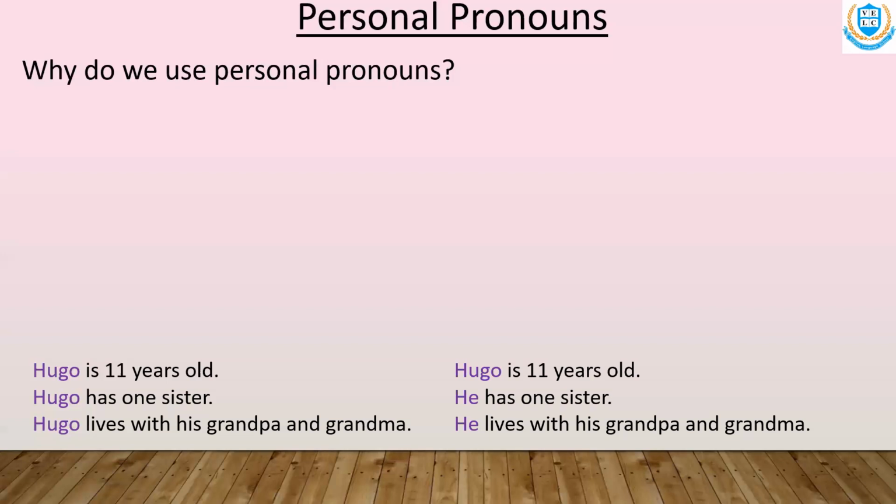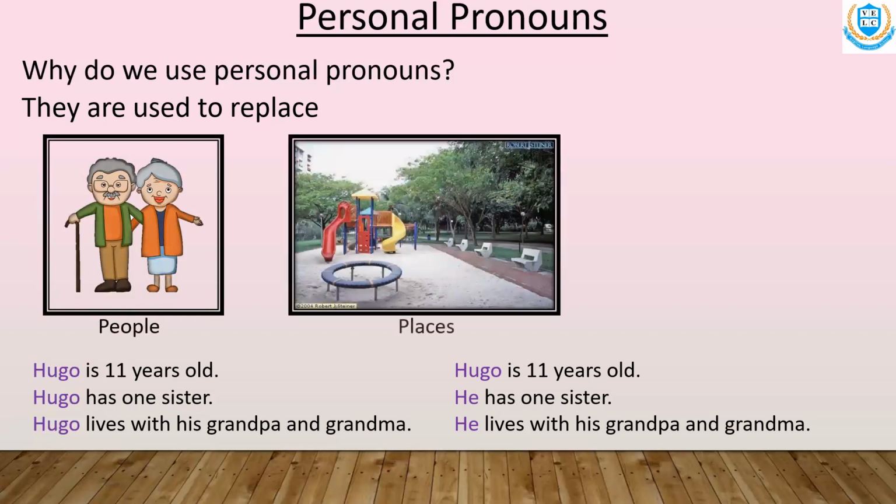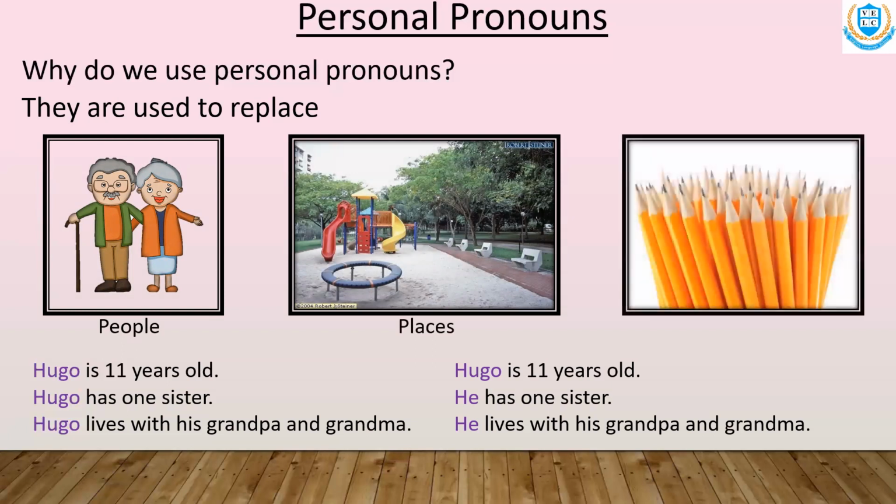Personal pronouns are used to replace people and places. Okay, people, places and things, and also animals. So you can use personal pronouns for animals also.